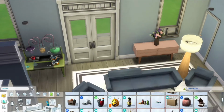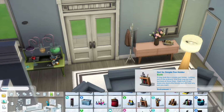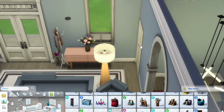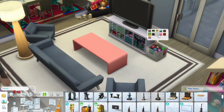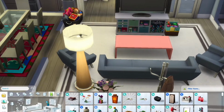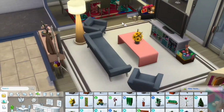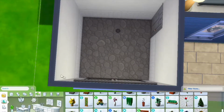Again, I told you at the beginning it was going to be very kid-centric, and I think, yeah, I mean, you walk right in and you see toys, you see a living room. It's all very family-friendly in this build, whilst still being like bright and colorful and mature. I mean, hello, look at the big, beautiful pink coffee table. Absolutely beautiful.